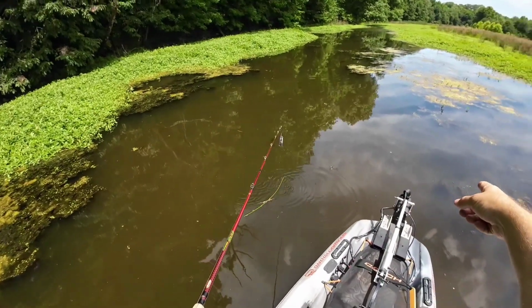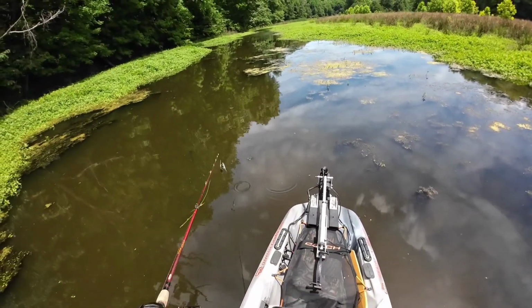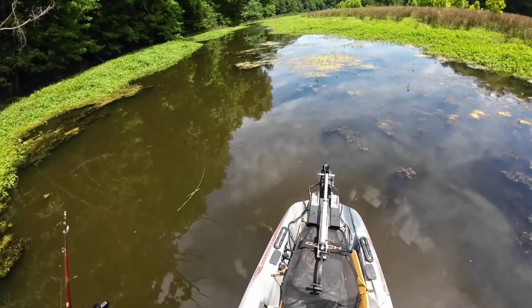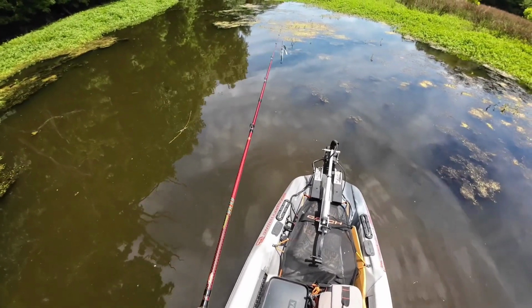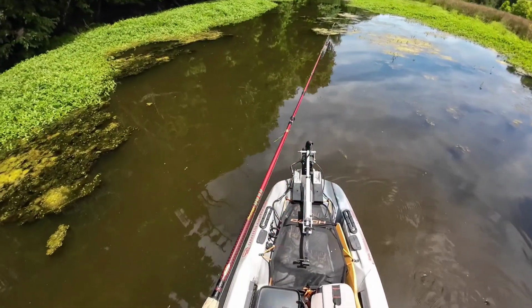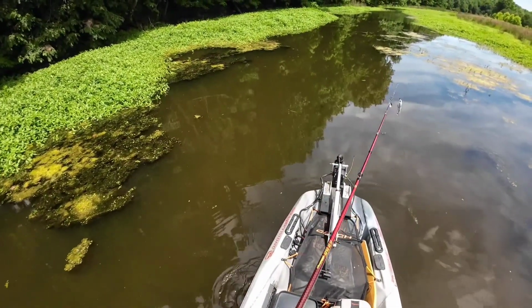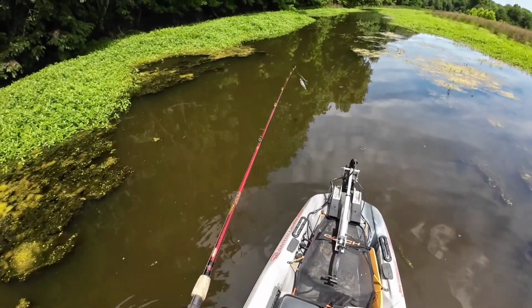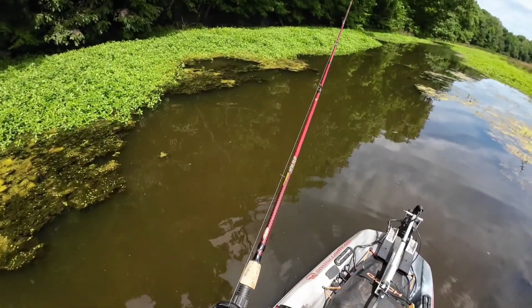There's a bass right there. That was a pretty nice one too. I think he was fixing to get it because he was right there. Man, I hate it when that happens. You get it right there at the kayak and he's fixing to take it and you just pull it out of the water. It wasn't a giant bass, but it was still a nice one. At least we know they're here.